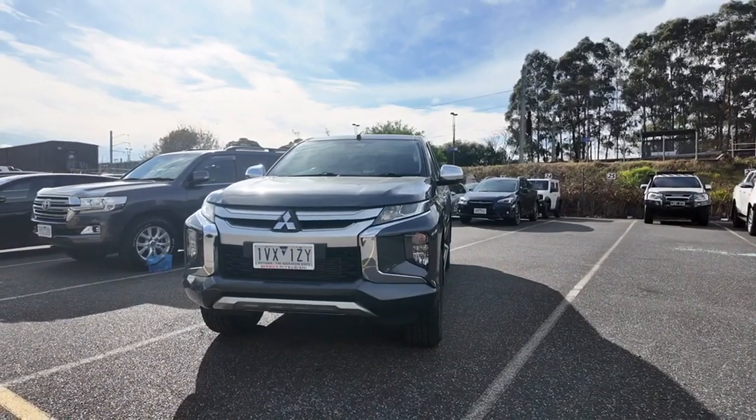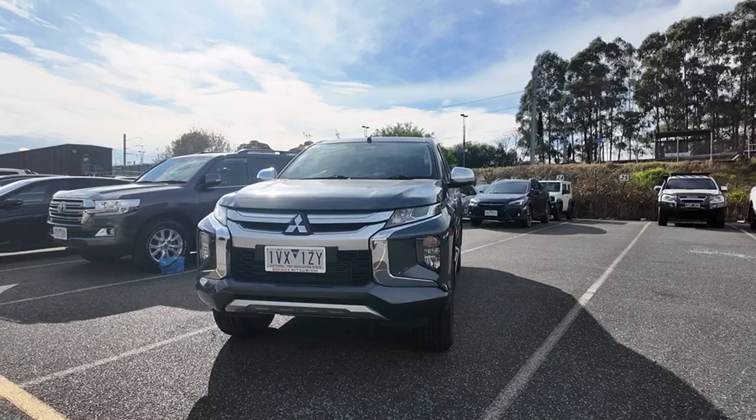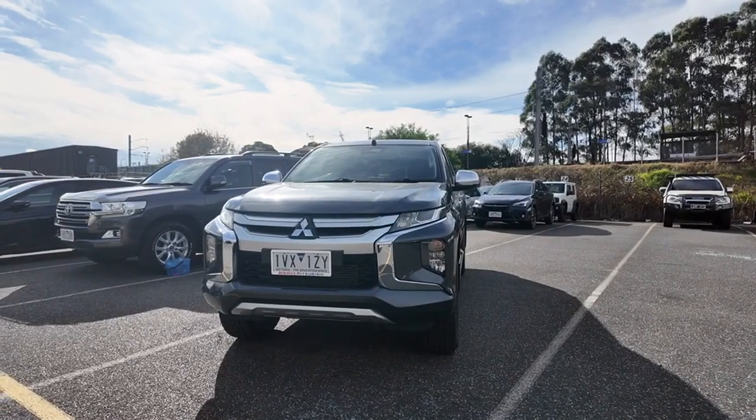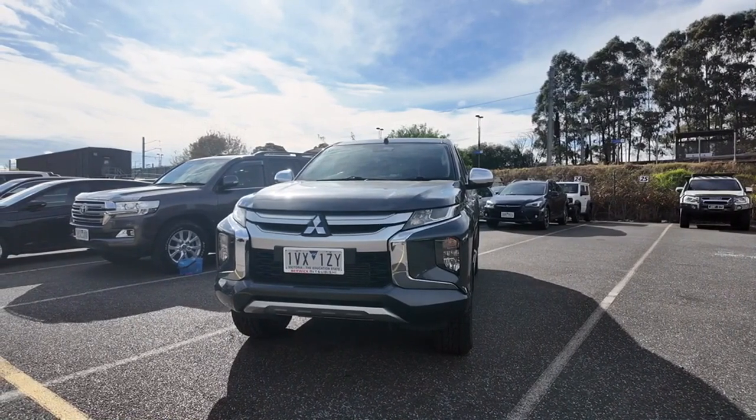This car has some really amazing features. I'm going to make sure to give you a walk around the outside as well as the inside, and hopefully by the end of it I would have told you a little bit about us as a company and also a little bit about this car and cleared up some questions.